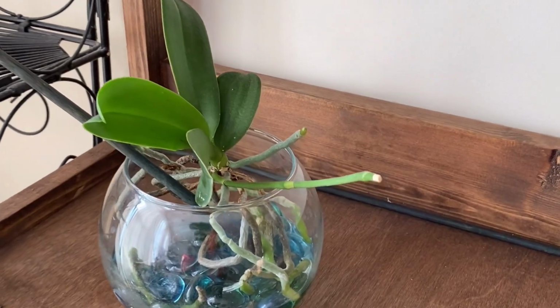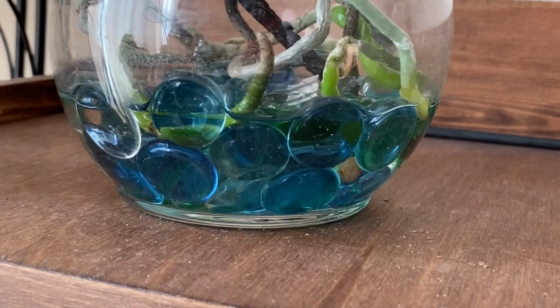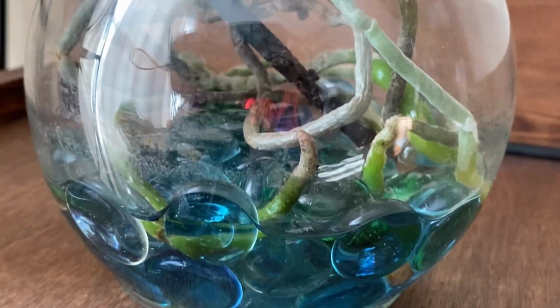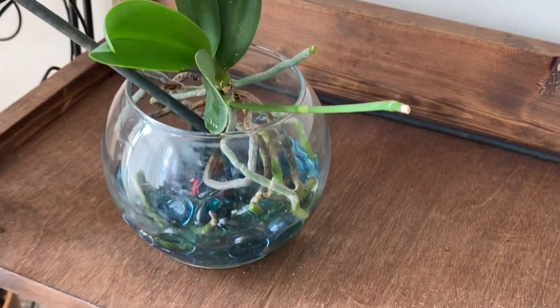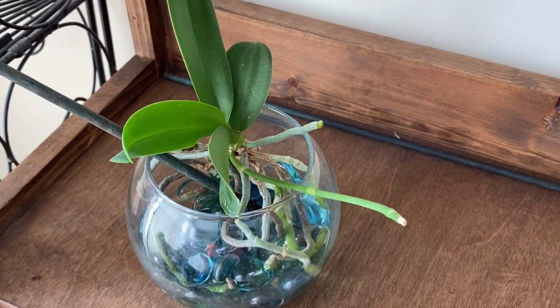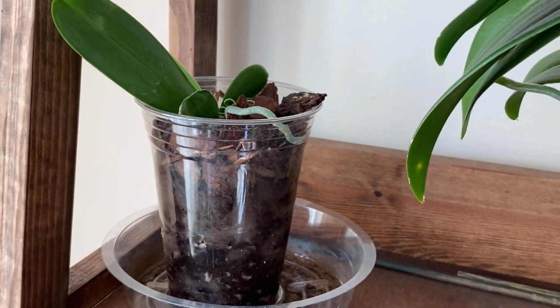Orchids are tropical plants and they like bright light, but they don't like to be in the direct sun. Exactly, the direct sun will burn their leaves. And orchids like good drainage, because we know that orchids are pretty much epiphytes, they grow in the tops of the trees. Yes, they do. So when we plant our orchids, we have to make sure they have good drainage.